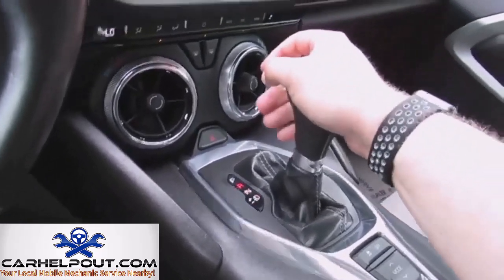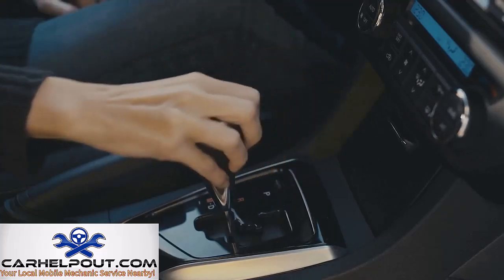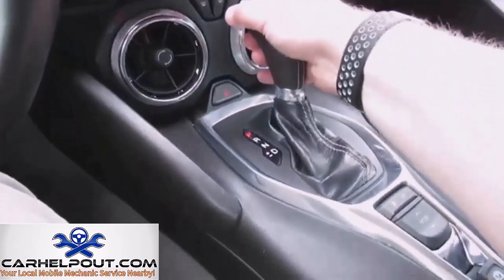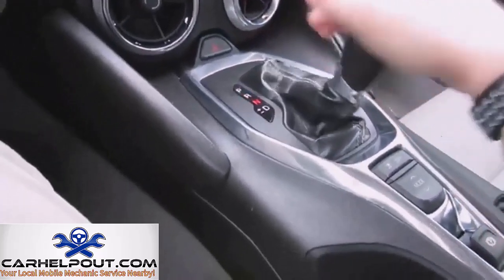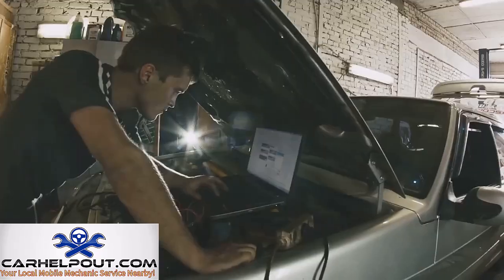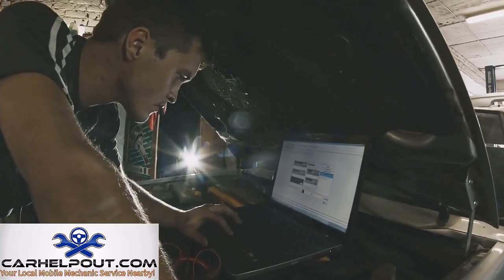Moving on to the transmission, the 2017 Camaro was available with either a 6-speed manual or an 8-speed automatic. The manual transmission can be a bit notchy, especially when shifting from first to second gear. As for the 8-speed automatic, there have been reports of it shifting harshly or hesitating between gears. This could be due to a software issue, so a simple update might do the trick.